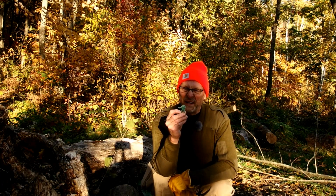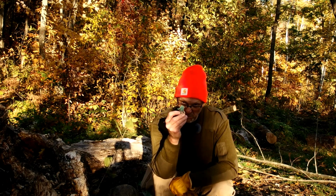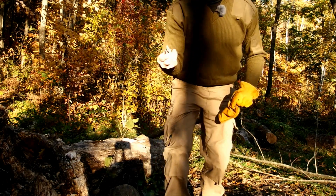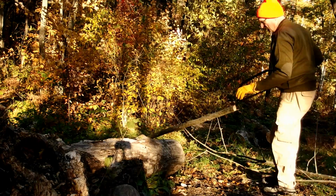Never know what you're going to find on a campsite. Little army man here. He's missing his head though. Pew, pew, pew, pew, pew, pew.